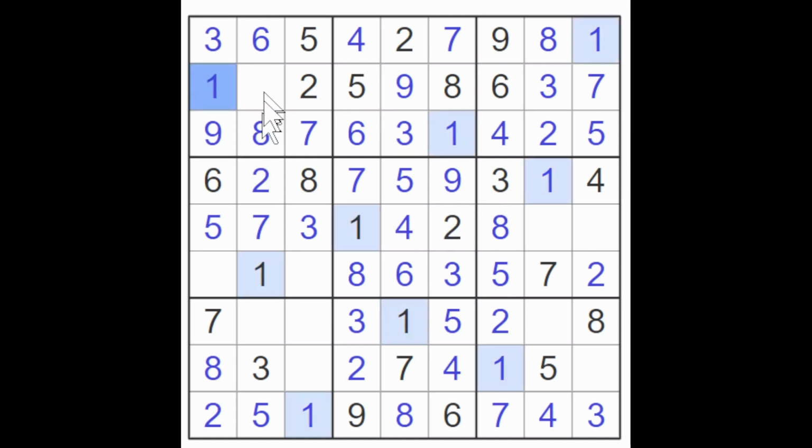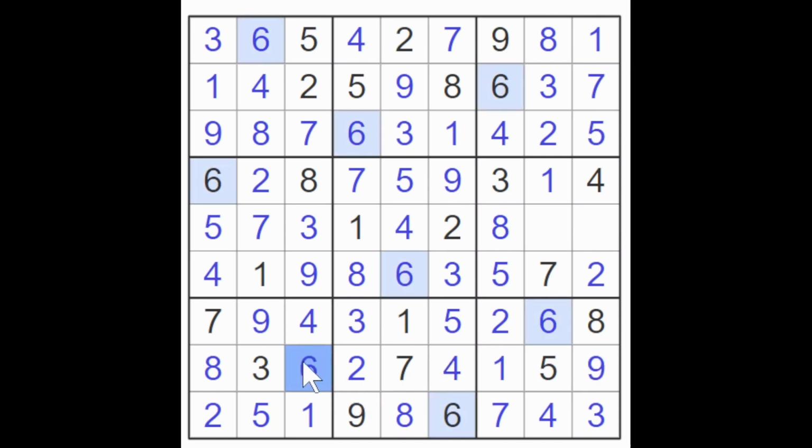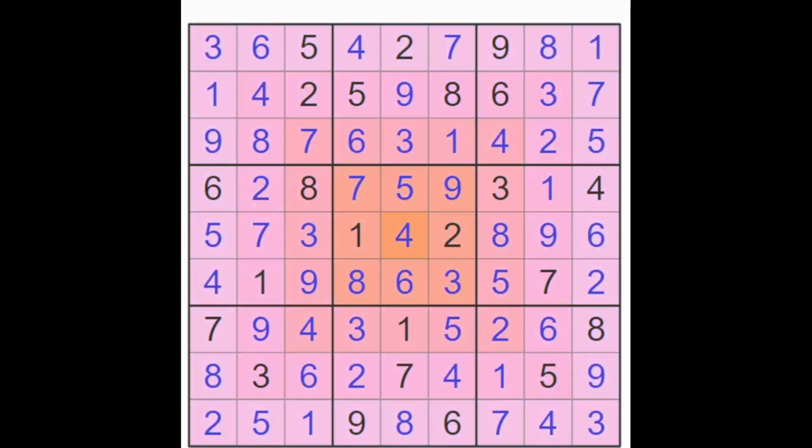This is a 1 now, and this must be a 4, making this a 4, and this a 4, and this was a 9, remember? And therefore this must be a 9, and this must be a 9, and this must be a 6. We do remember the 9-6 pairs, don't we? And this is also a 6. This is a 6, and this is a 9. Wow, just finding one single solved the rest of the puzzle.